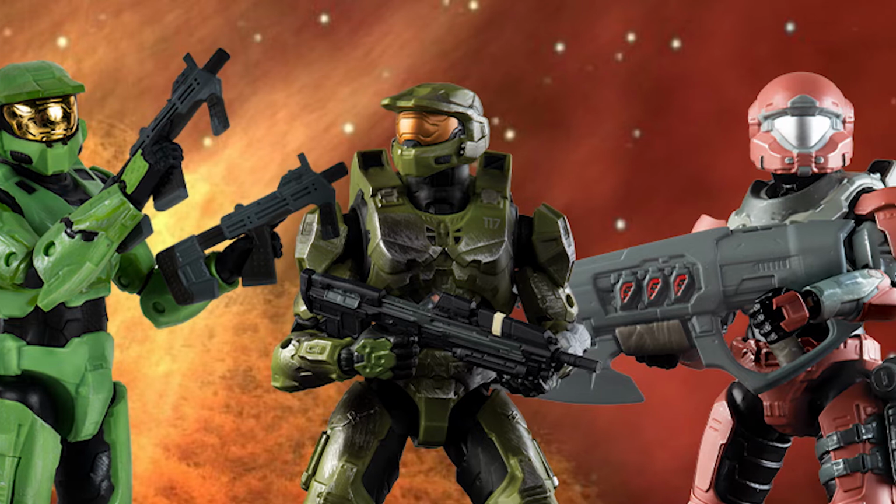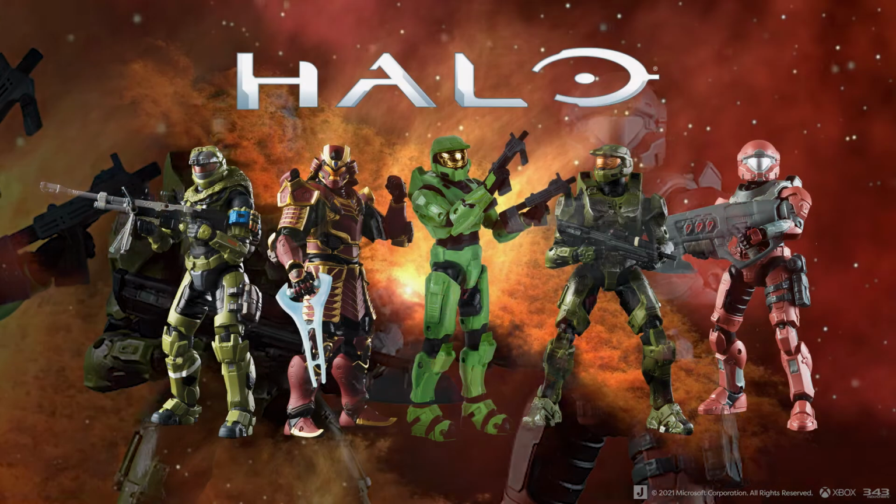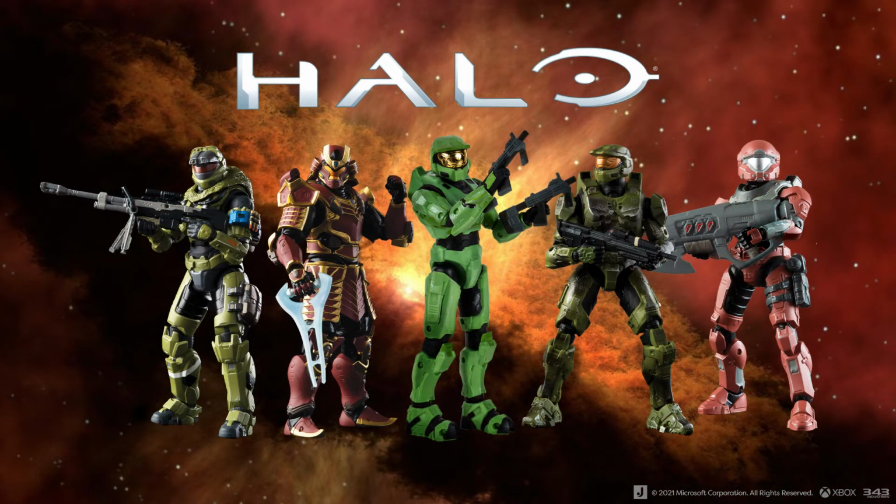Taking that aside though, I do think these look great, the sculpts look great, the paint looks solid, and I just am still loving what Jazwares is doing, especially the variety of weapons they're giving us. I'm loving it. And we do have no release date for Series 4 yet.